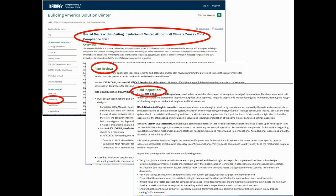Do we need to have more information? We've done the research, we can show that this is great information. Let's not have this sit at a code official's desk and him not approve it. So the intent of these code briefs is to put the builders and the code official on the same playing field. Let's give them this information and make it easy so the code official doesn't have to go read a 100-page report. We're going to condense it all into this nice code brief.